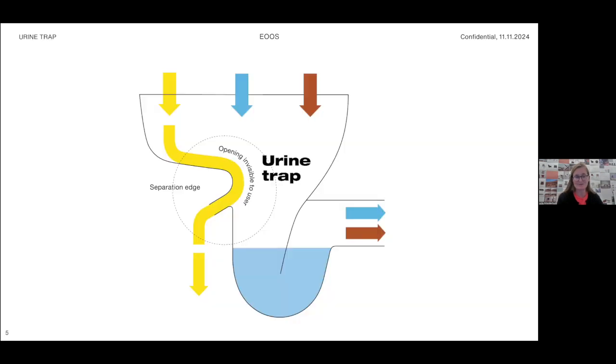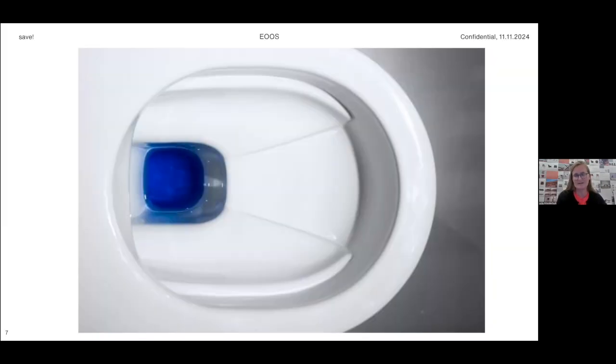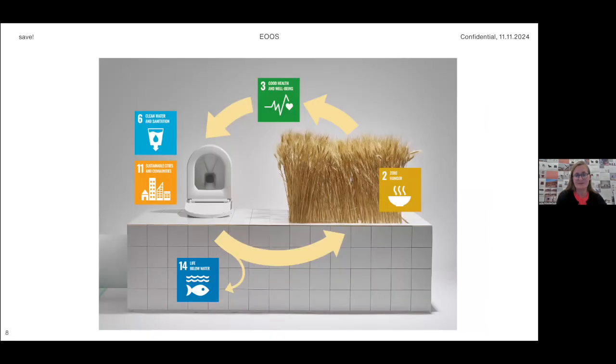They all have in common that we are applying the urine trap technology, a technology that we have patented, and that we are able to integrate into flush toilets, dry toilets, sitting, squatting toilets, and made out of various materials. One of them being Safe, a toilet that we industrialized with the Swiss company Laufen. This is how it looks. I'm very sure that most of you have seen it in the past. It does contribute a lot, and I don't have to explain this to all of you because you know way better about the benefits of separating urine at source. But this is an image that we always use to explain what this toilet does and what it contributes to.